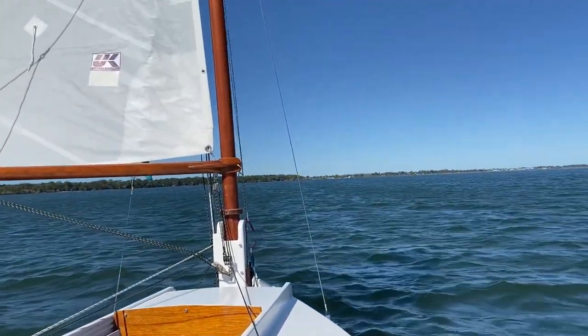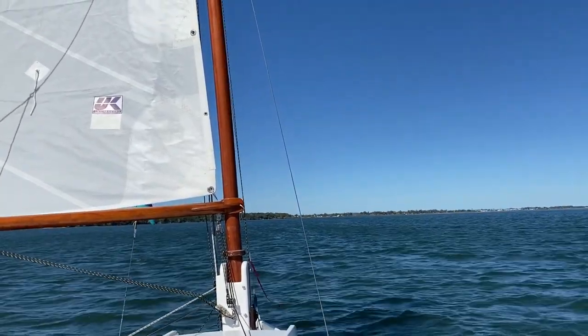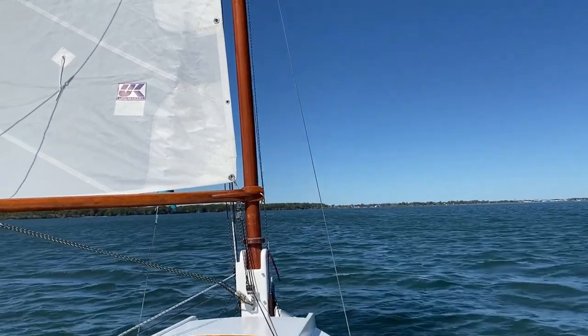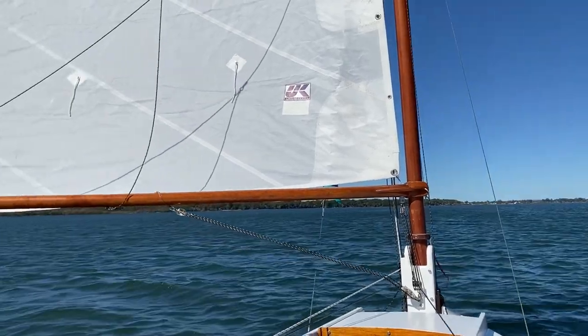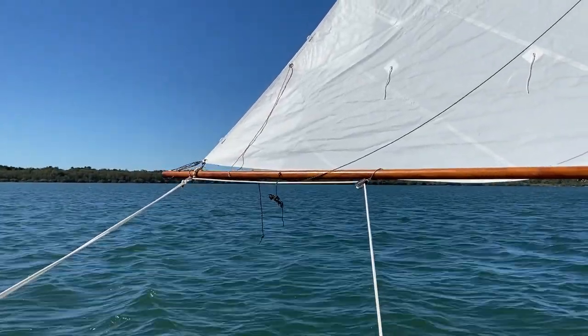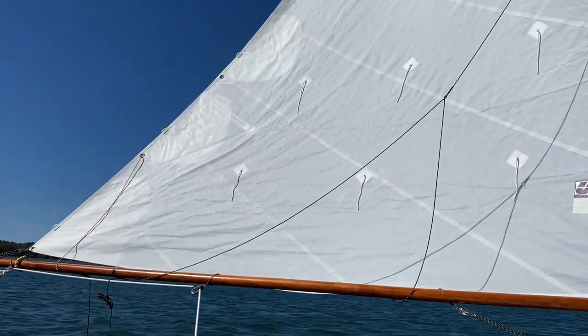Okay, so I got a bit of weight on the tiller then. A bit of weather helm. Not too bad. Oh well. So far so good. I was worried about how it would behave downwind.